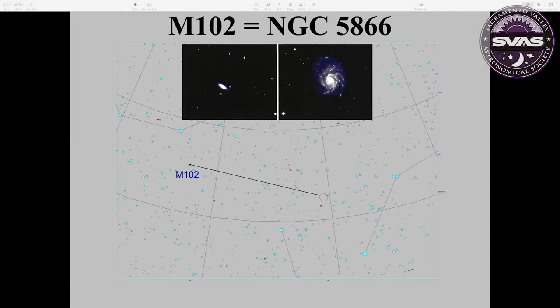And M102 seems to be a galaxy known as NGC 5866, bright enough that Messier could have seen it. It does look a lot different than M101. If you read the description for M101 and the description for M102, they're completely different. So whoever wrote those descriptions seems to have been looking at two different objects. Sky and Telescope does not accept that M102 is NGC 5866. They say that M102 is M101, so they say there are only 109 Messier objects. That's what Sky and Telescope says.